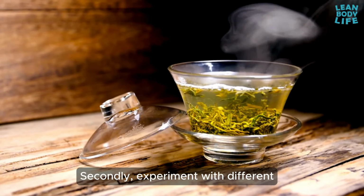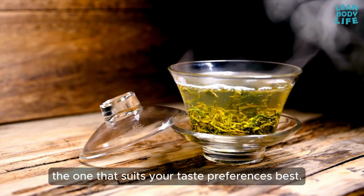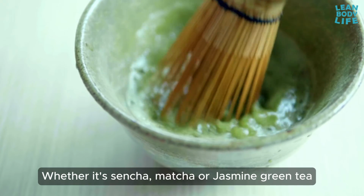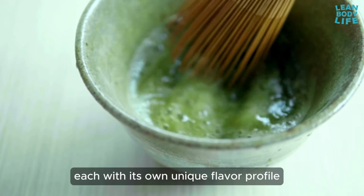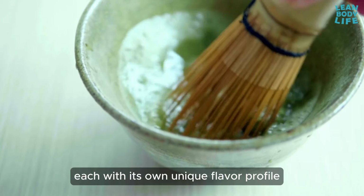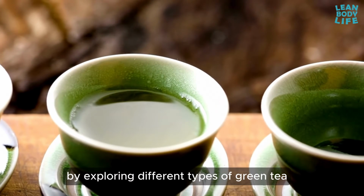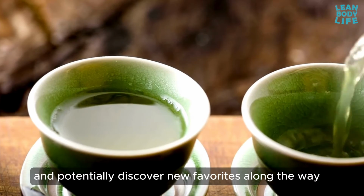Secondly, experiment with different varieties of green tea to find the one that suits your taste preferences best. Whether it's sencha, matcha, or jasmine green tea, there's a wide range of options available, each with its own unique flavor profile and potential health benefits.